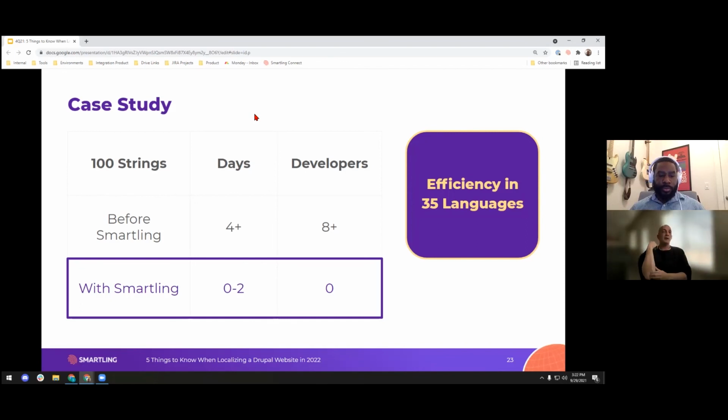And that was with lots of developers really forcing it, manual effort to try to get it to go through, trying to keep up with all of these constant changes. Everything was just really cumbersome. With Smartling, after deploying with Smartling, we were able to reduce the turnaround time from 0 to 2 days. So dramatic improvements in speed of how quickly the translation gets done. And we reduced the developers to no developers. All of the work's now being done through the software.